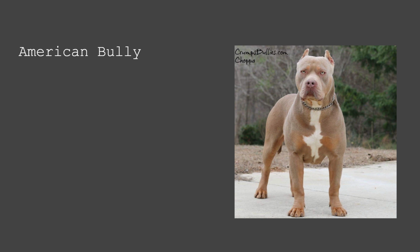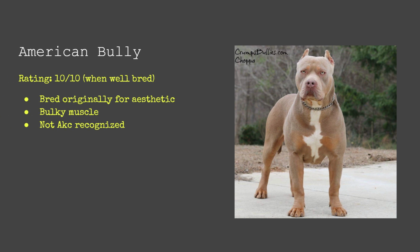These are American Bullies. This dog in particular has the tri-pattern in fawn. This is one of the most common patterns you see in American Bullies. Tons of different colors, very versatile as well. And they are 10 out of 10, only when well bred. That's why at the end of this they will not be getting an honorable mention, because it's very, very strict. When they are well bred, like this picture, they are 10 out of 10.